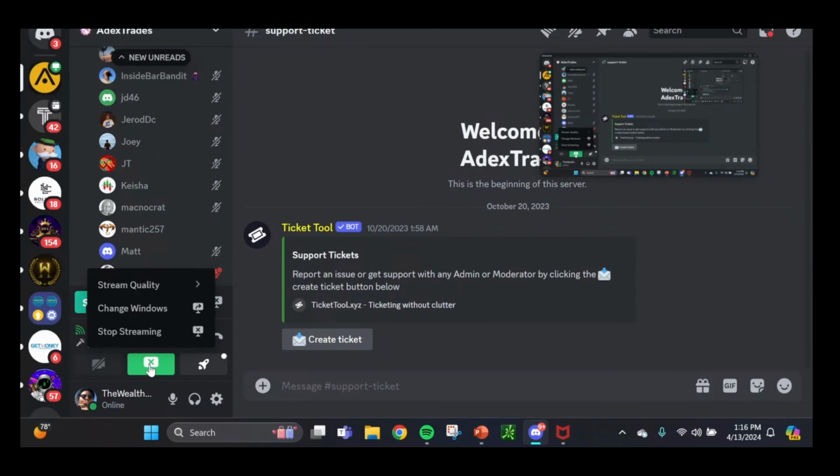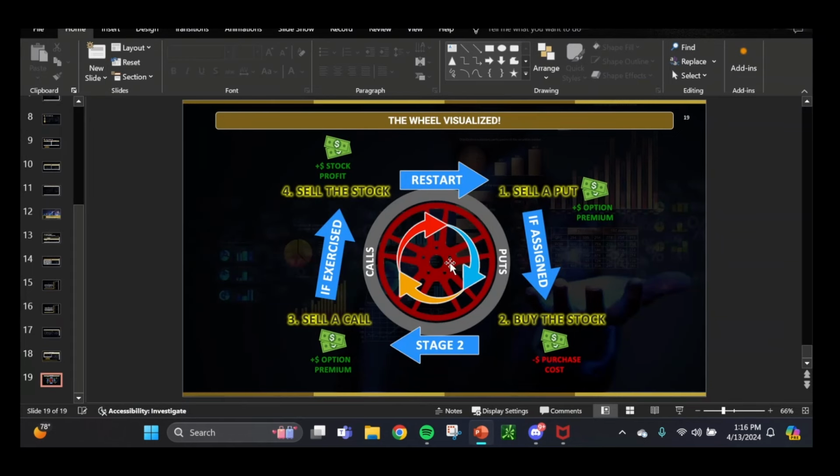So I have a question for you. When you go back in after you get called away on your shares, you go back in to sell the cash secured puts. What is your strategy? Are you still using that same stock? I know a lot of people use the same stocks repeatedly. What is your strategy for going back into the same wheel with cash secured puts at a higher price?